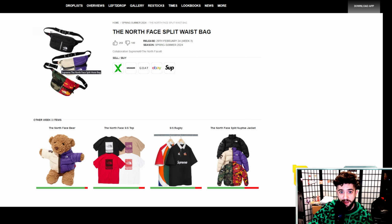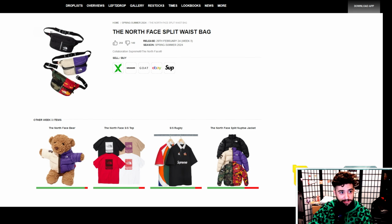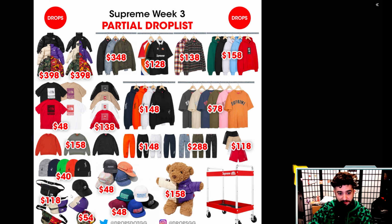Next up on the list, we have the North Face split waist bag. This guy's all right. It takes inspiration from the main jacket colors and puts it in a pretty large waist bag, and it's got a zipper right there on the side with some nylon. Estimated retail is $118, a little expensive, but I think the bag is pretty big from pictures.